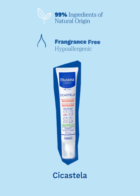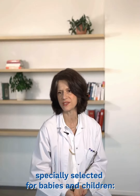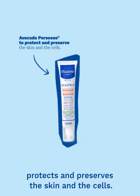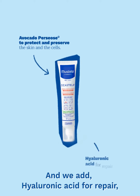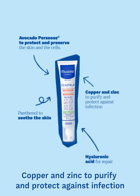So Cicastela is a formula with many active ingredients, specially selected for babies and children. Avocado perseose protects and preserves the skin and the cells. And we added hyaluronic acid for repair, panthenol to soothe the skin, copper and zinc to purify and protect against infection.